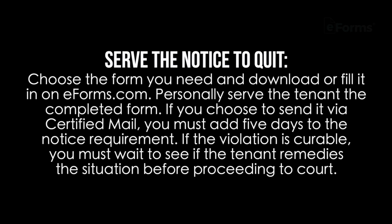5 steps to legally evicting a tenant in Arizona. Serve the notice to quit. Choose the form you need and download or fill it out on eForms.com. Personally serve the tenant the completed form. If you choose to send it via certified mail, you must add 5 days to the notice requirement. If the violation is curable, you must wait to see if the tenant remedies the situation before proceeding to court.